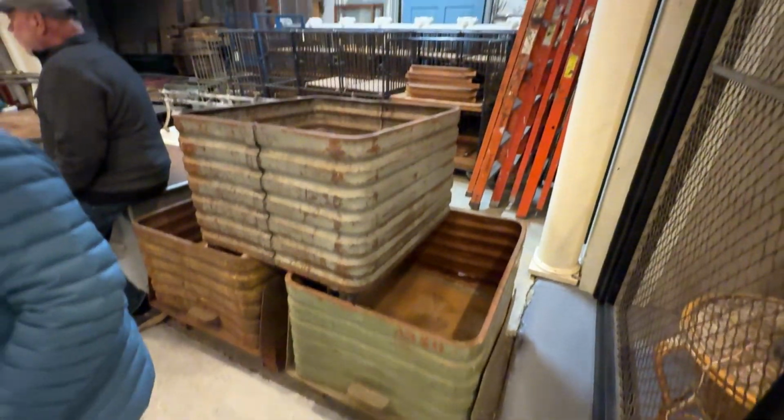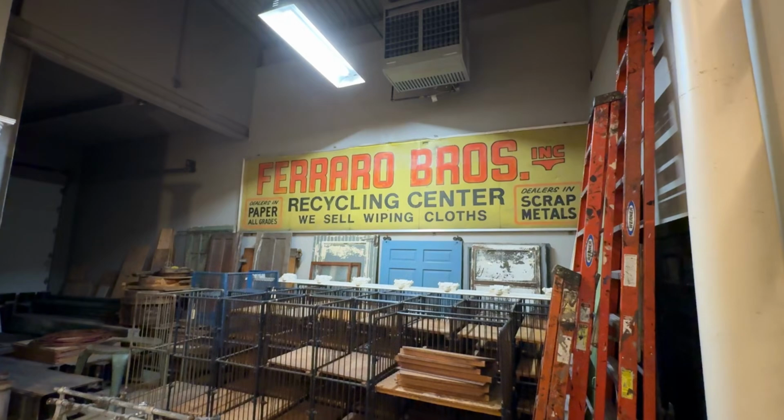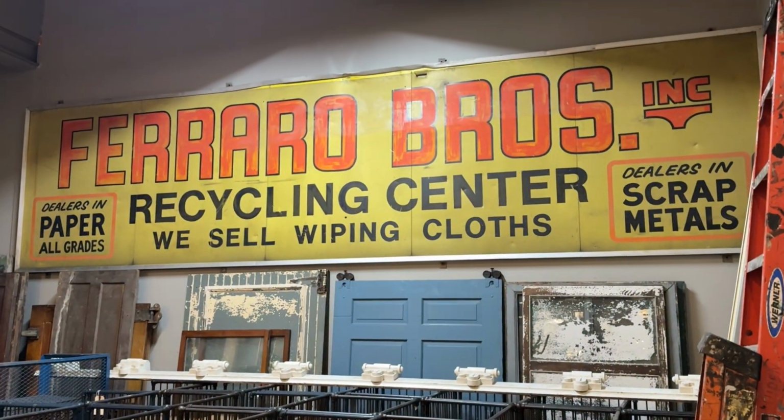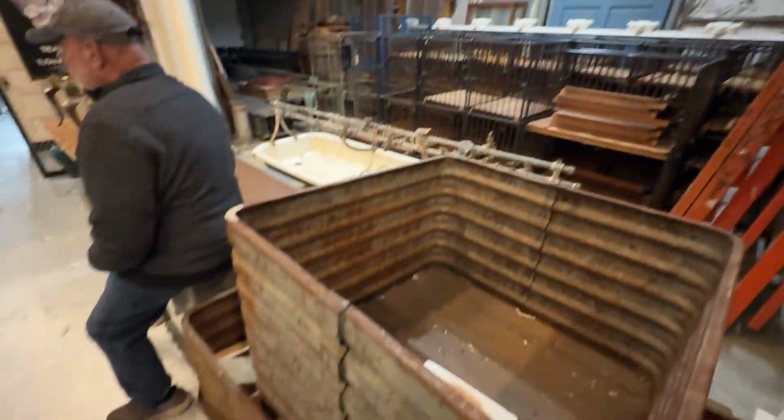So we found these nice big, I love these old signs that they have here. Ferrara Brothers Incorporated. That's pretty cool. That's amazing. Recycling center, we sell wiping cloths. Very nice.